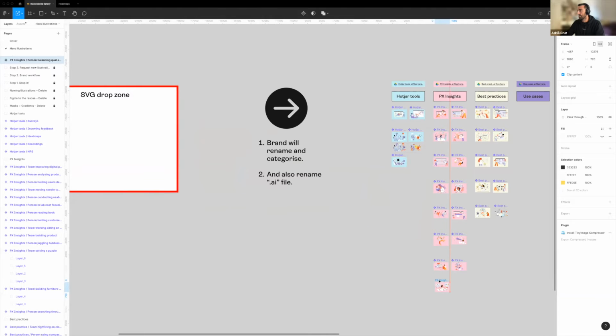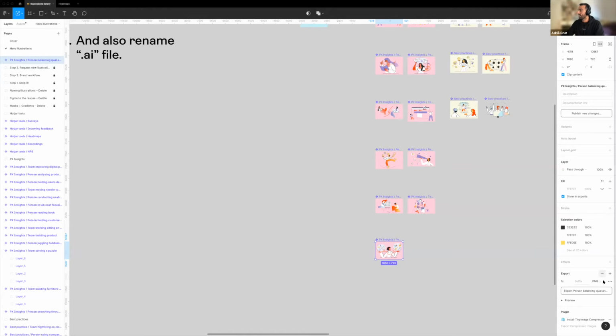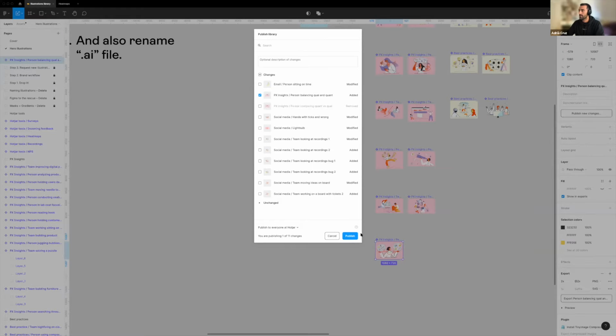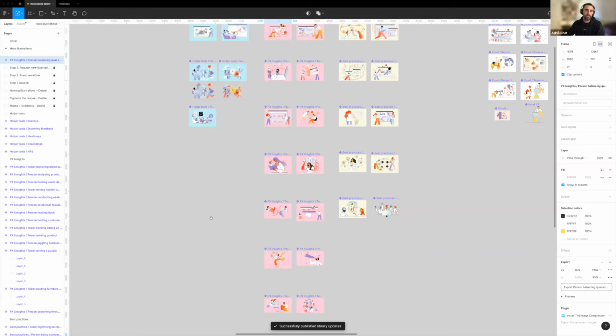I don't know if you're really interested in this, but I'm finishing. Then convert it to a component, which is, wrong shortcut, sorry about this. Now it's a component, and in the export, we want it in 2x PNG and then SVG. And as soon as we publish the changes, that's ready to use for the product designers, or anyone really using the library.